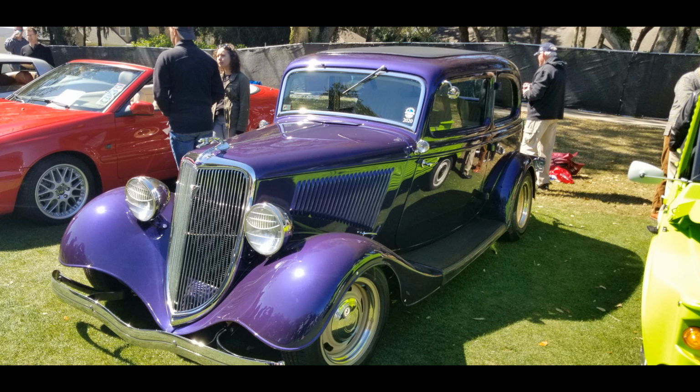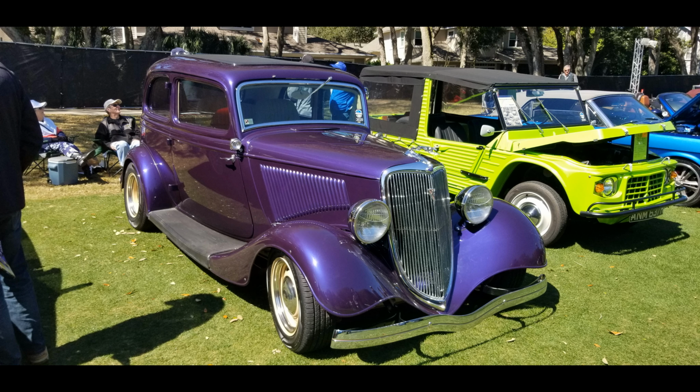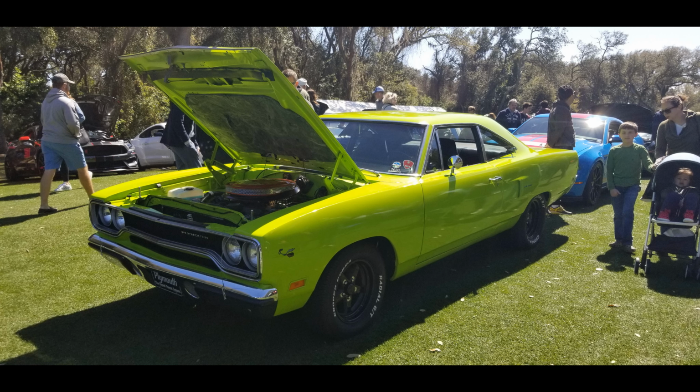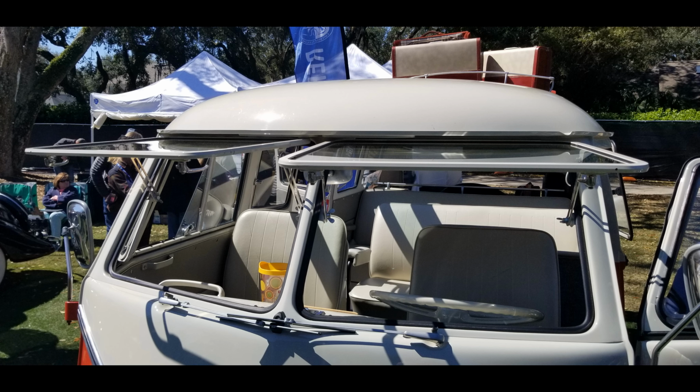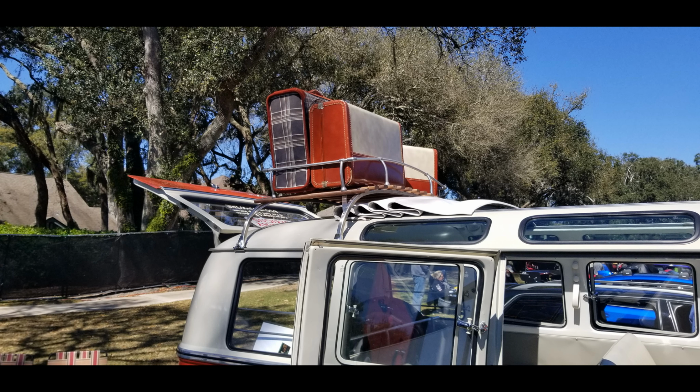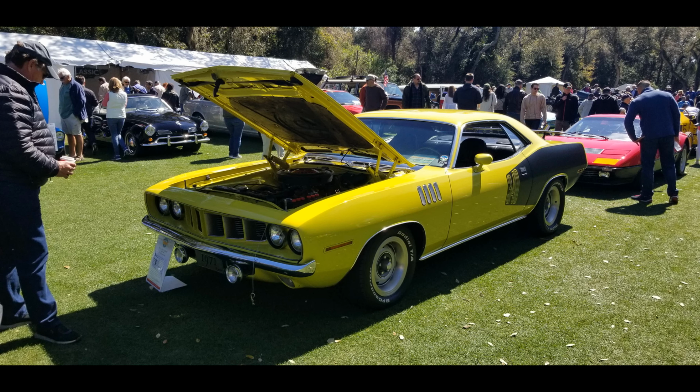Some of them I didn't really get a good look as to what they are. That one's obviously early 30s. I'm not sure exactly what it was. And of course, the muscle cars. Muscle cars everywhere. I took a picture of a few of them, but to be honest, that's what was all over the parking lot when I was in high school. A nice old VW 23 window bus there. I love the tilt-out windows on those.